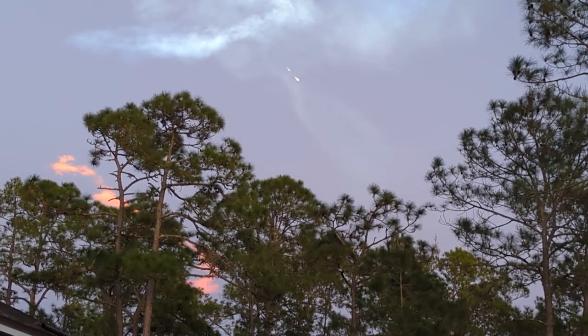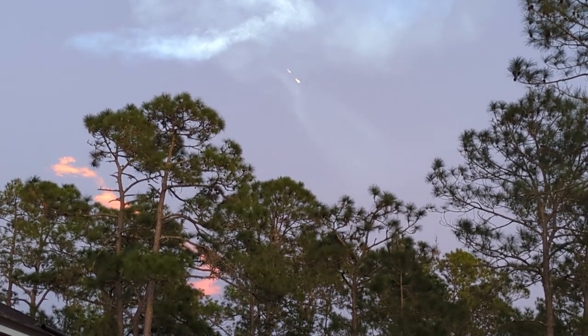Right, I think that's all we're going to see. But now that landing burn coming up here in just about 20 seconds or so. Awesome.